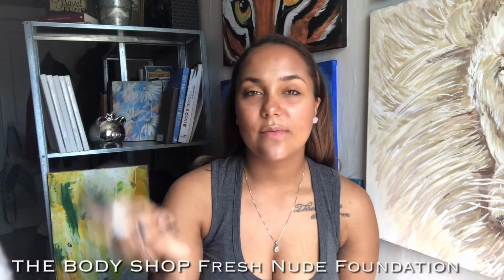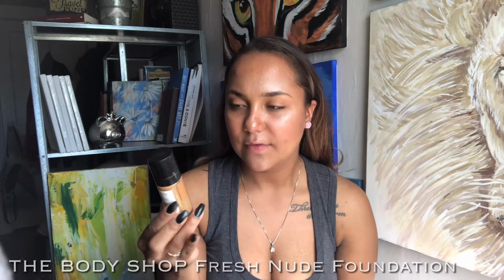Over onto the nose. For foundation, I'm going in with the Body Shop Fresh Nude Foundation in 055. This is my shade. It's a light to medium coverage foundation. You get lighter coverage if you use a Beauty Blender, higher coverage if you're using a brush. Oh, it seems like I'm getting low.